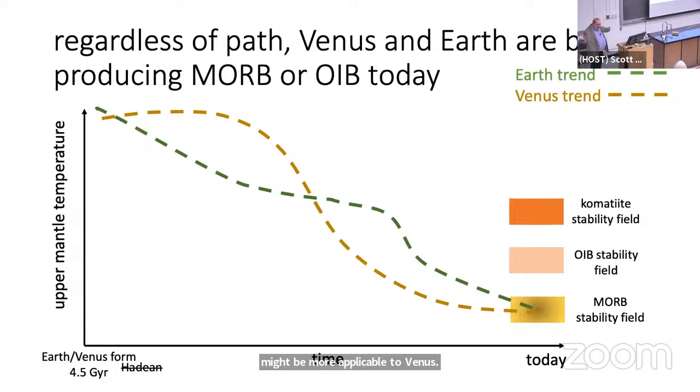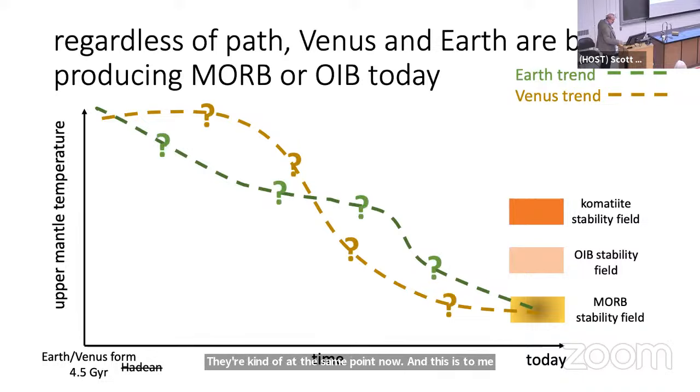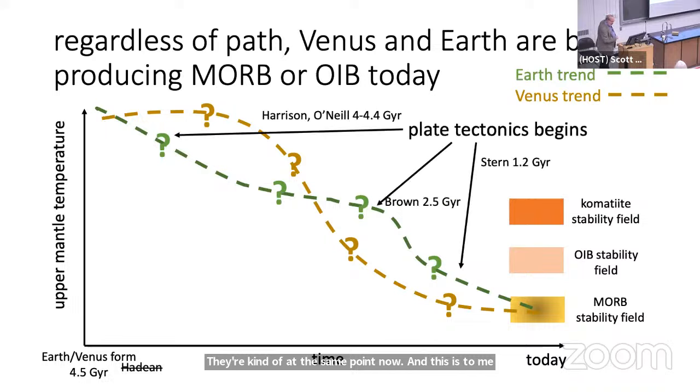However they started, both planets presumably formed from the same stuff at the same time by the same process. So they both started very hot, and however they've evolved over those 4.5 billion years, they're kind of at the same point now. And this is, to me, very surprising because we don't know much about the history of these. In fact, we don't even know on Earth.